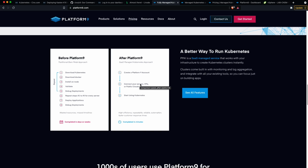With Platform 9, and what other managed Kubernetes platforms do, you create the account, connect your servers, and then deploy and configure the Kubernetes clusters through the service, and then effectively start using Kubernetes. We want to get to the meat and potatoes quickly, right? That's what we want. We want to be able to use this in our home labs to actually get hands-on with Kubernetes as quickly as possible.